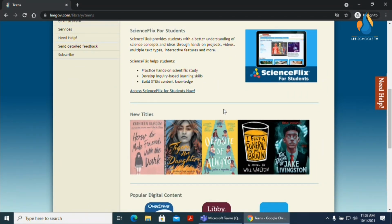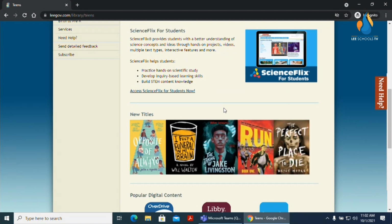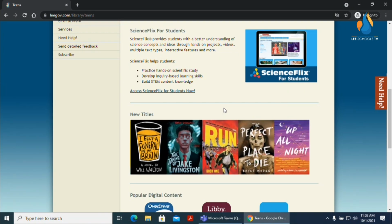We also offer a testing database that provides full-length practice tests for the SAT, ACT, AP exams, even the ASVAB and other career prep testing. So that's something that you'll definitely want to check out. Again, all of these resources are free.